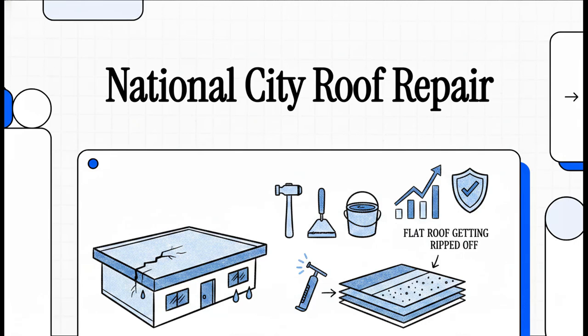Welcome to The Explainer. Today, we're zeroing in on a hyperlocal challenge for San Diego homeowners. We're going to dive right into exactly why your National City flat roof might be failing, what it actually takes to fix it, and how to get the job done right without getting ripped off. Let's get right into it.